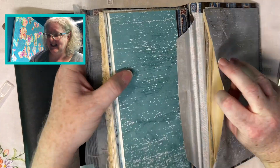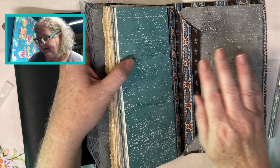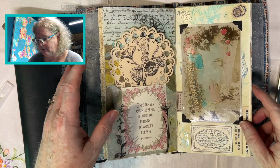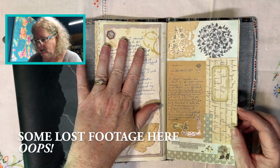I don't know if you can see that. Look, there's a whole journal in there. I'm a little scared to get that out, but we have found it. That's where it was. What page were we on? Here. Fell right to it. Okay, so we found that one already.